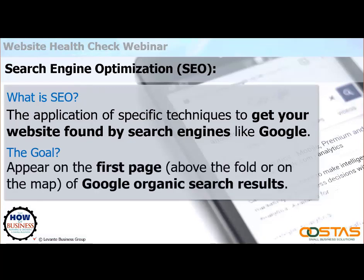So our goal as business owners with websites is pretty basic and simple, although sometimes it's very hard to achieve, especially this part of appearing on the first page. But essentially, unfortunately for us, especially if we're competing in a saturated field, in a saturated market, that's going to depend on how likely it is that you are very quickly going to get on the first page.